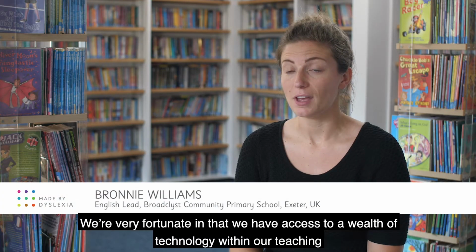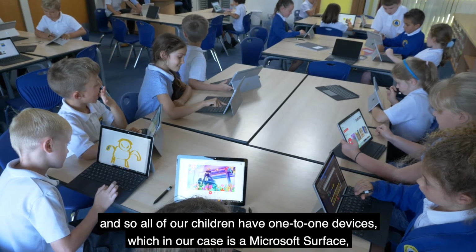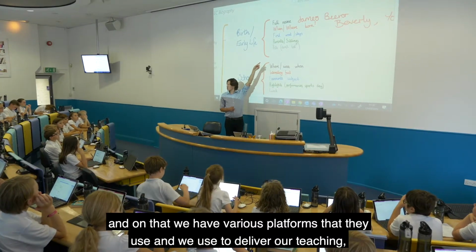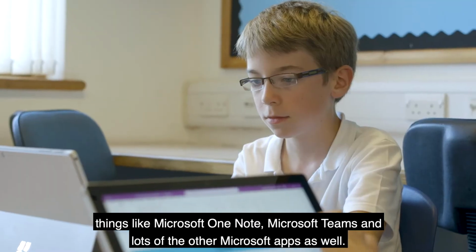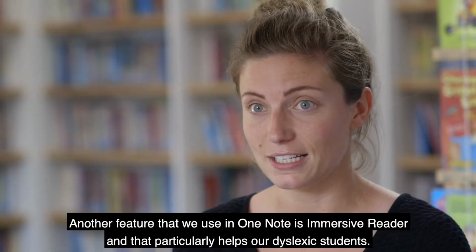We're very fortunate in that we have access to a wealth of technology within our teaching. So all of our children have one-to-one devices, which in our case is a Microsoft Surface. And on that, we have various platforms that they use and we use to deliver our teaching. So things like Microsoft OneNote, Microsoft Teams, and lots of the other Microsoft apps as well. Another feature that we use in OneNote is Immersive Reader, and that particularly helps our dyslexic students.